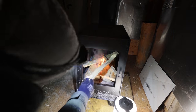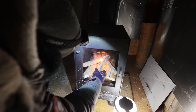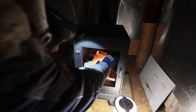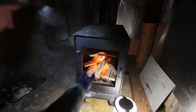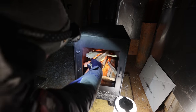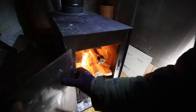Now, if I was in my old stove doing this, I would be smoked out by now with this door open. So this is one advantage already that I like. I can get a lot of wood in the stove. There we go. So this door has the smallest draft in the history of stoves.